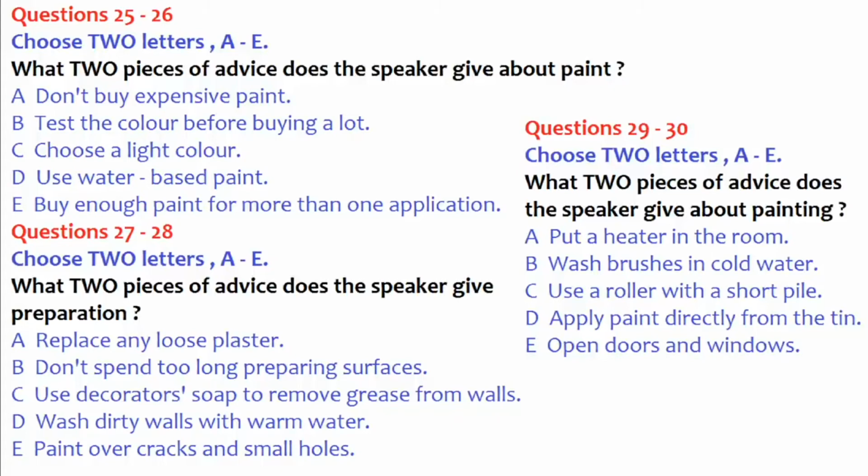Another way of avoiding paint wastage is to check you're completely happy with your colour choice before starting to paint. For example, you can get a small sample of the colour you're thinking of using, then paint a board and move it around the room so you can see how it looks against your furnishings and in different lights.